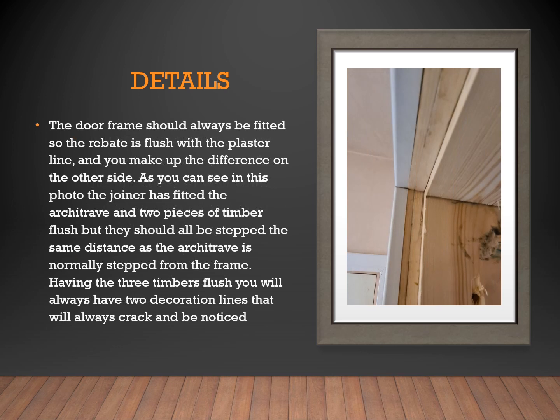So this one's a bit clearer, this photo. You can see that it is all in line on this one. The two lats that are fitted are in line with each other, and that's in line with the architrave. And you can see on here there is a crack straight away. Chances are it needs another couple of fixings in there. This is probably that same door frame that I picked up in the previous slide, where it didn't have enough fixings in. It's been pinned there and pinned at this end, and it needs some more fixings in there.